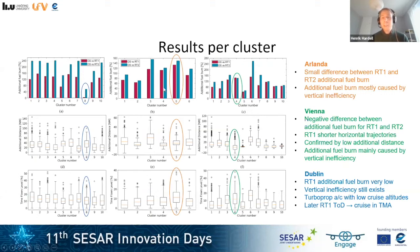The last couple of examples I would like to present: here you can see cluster 5, where we have quite a small difference between RT1 and RT2 additional fuel burn, which is consistent with a low additional distance in TMA, and quite a high time flown level, which actually contributes to the extra fuel burn. For cluster 4 here, for example, in Vienna, we have a negative difference between RT1 and RT2. So the RT2 trajectories are actually longer than RT1, which is confirmed by the low additional distance and quite a high time flown level, which actually contributes to the extra fuel burn.